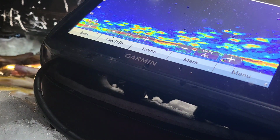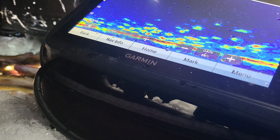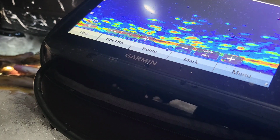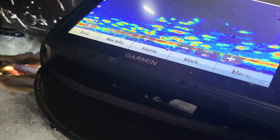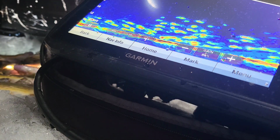Just like that. What is that? 4 fish? Less than a minute. That's how quickly you can pull these fish up when you're fishing on a big school like this. You get them going. I mean, there's no reason why you can't catch 200-300 in a couple hours.